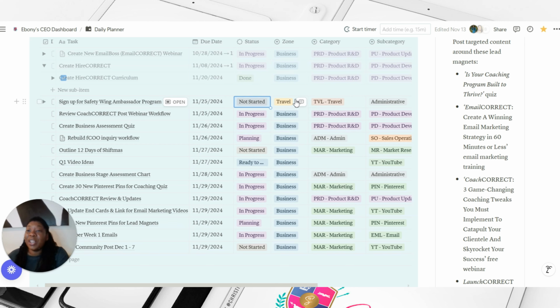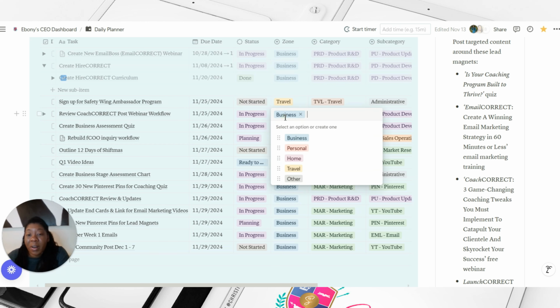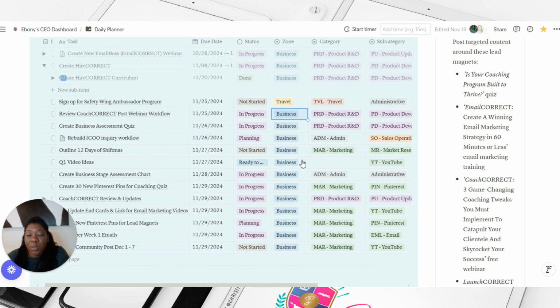In addition to this, I told you, I manage my entire life in this Notion dashboard. So you can see that this zone says travel. This is something that is related to my travel channel, which is technically just a hobby right now, but something can be business, or it can be personal, or something that's related to home as well.